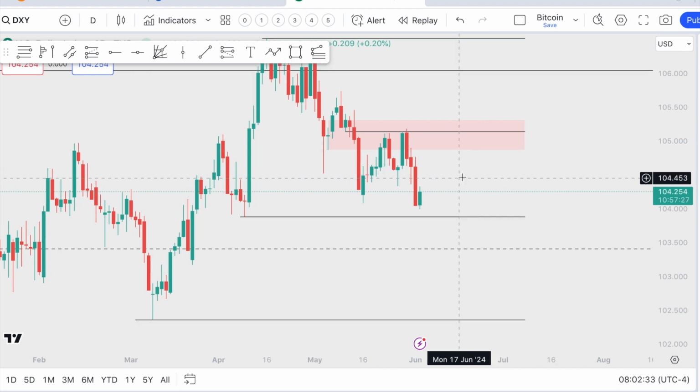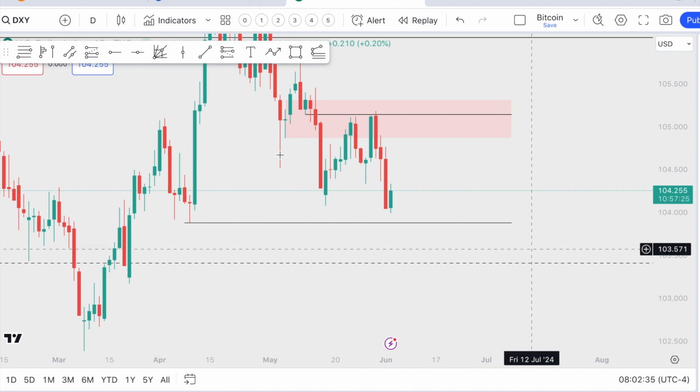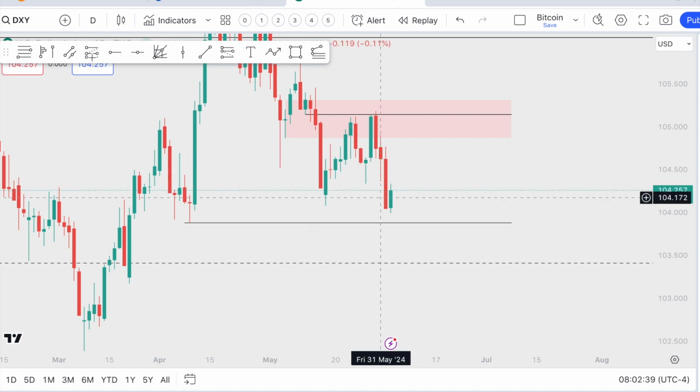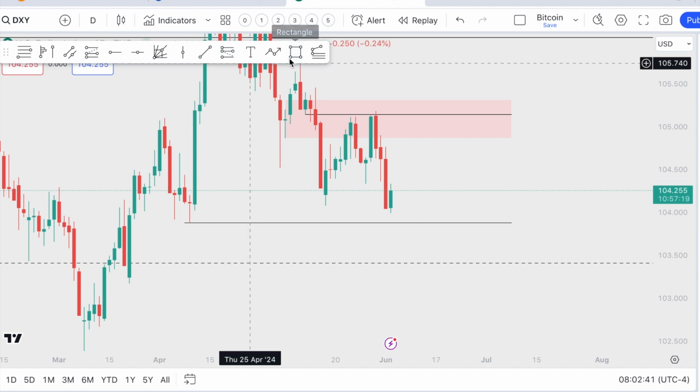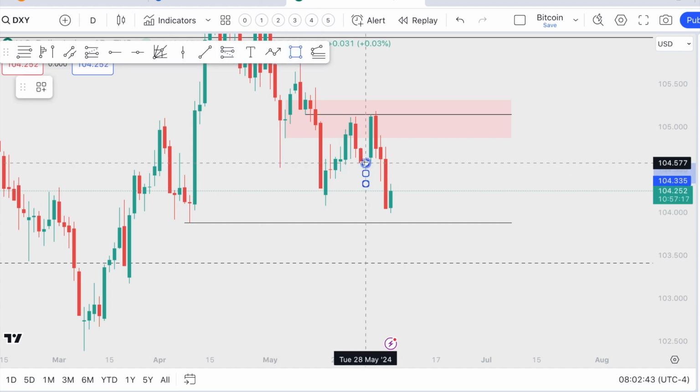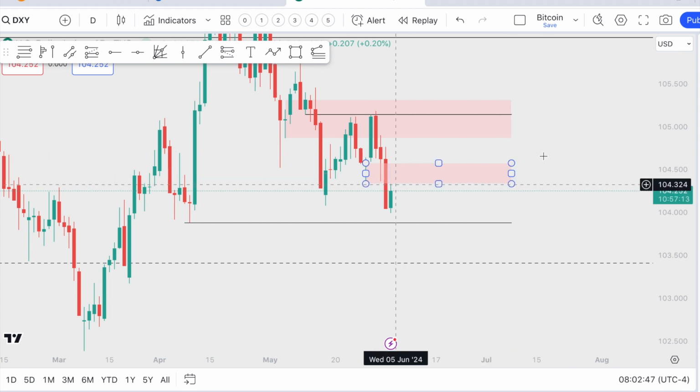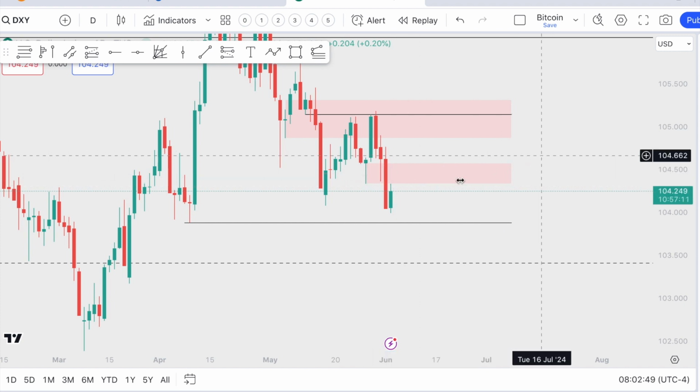But yeah, since we've displaced below these lows, it was a pretty strong move yesterday. I want to see this level now hold as resistance, right? And we're coming right up into it. We actually just tapped it. That's going to be a daily order block.